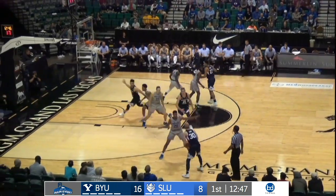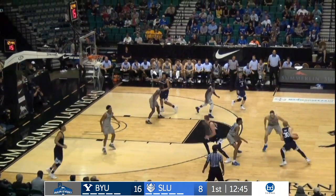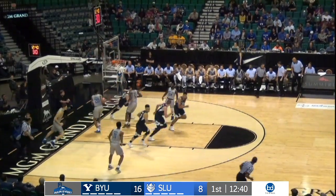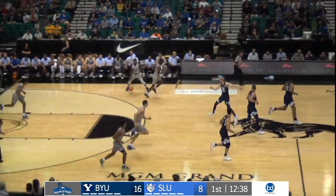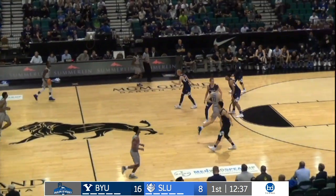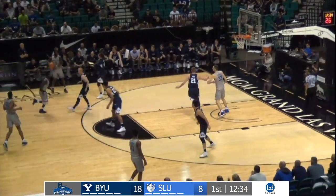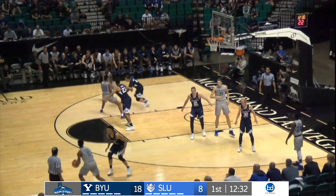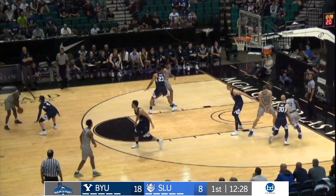Bryant. And once again, TJ Haas. Off the double team. Haas hesitation. Dribble, lays it up and in. Nifty move for TJ Haas. And Haas now with 5 in the game. And it's back to double digits for the lead for BYU.